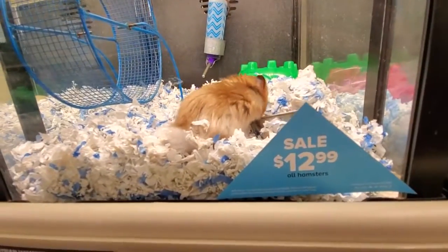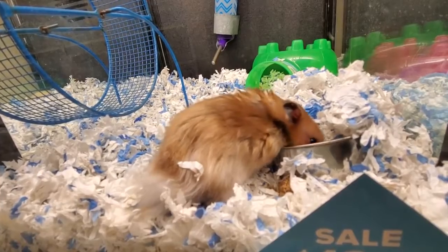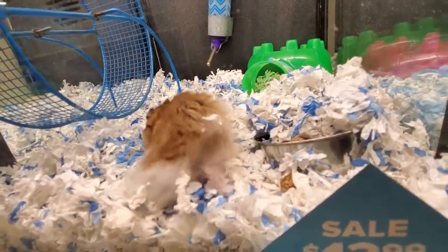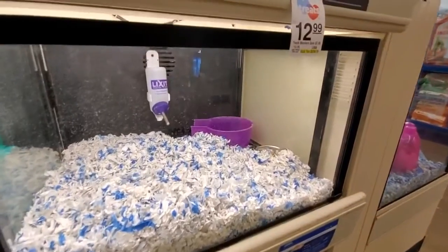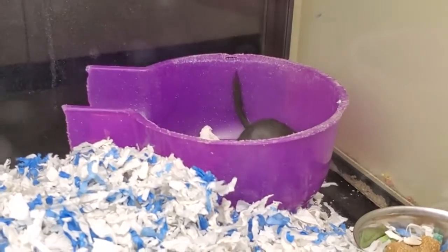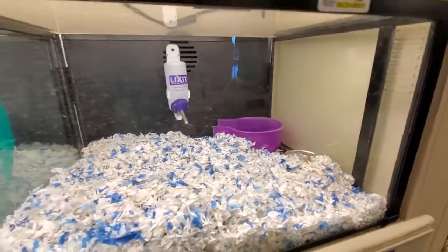Here's this guy, what is this called? Long-haired Syrian hamster. He's a cute little guy. Hello, little guy, is it dinner time? There's one clear back in the corner there you can barely see. One back in his bowl there. The heck is he doing? He must be finishing up. Hello. Oh my god, he peeked at us.